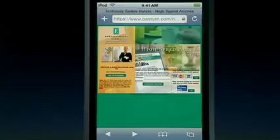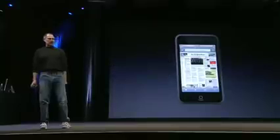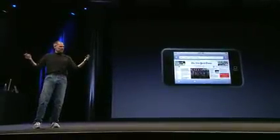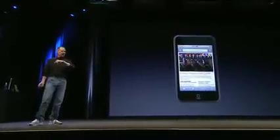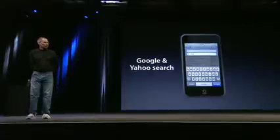But besides that, you get an incredible web browser. As a matter of fact, the best web browser on any mobile platform. And so you can go to any website, the New York Times in this case, flip to landscape and see it in landscape, double click on something and zoom in and pan around with your finger. It is the best web browser on any mobile device, and it's built in to iPod Touch. In addition to that, you get full Google and Yahoo search built in as well.